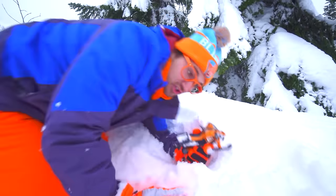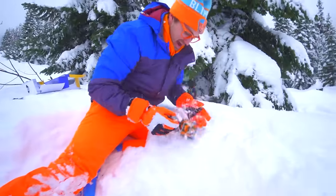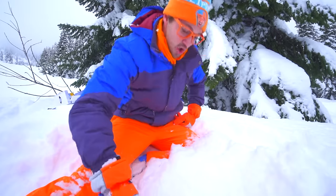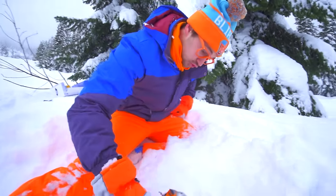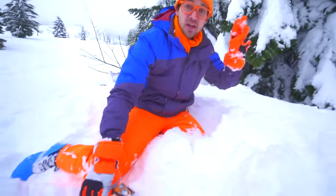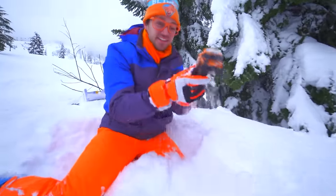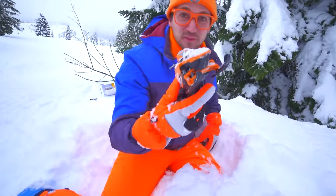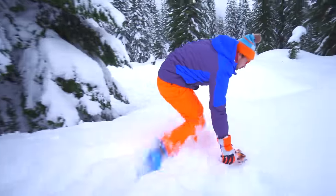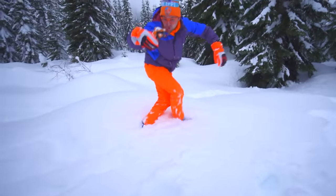Ready? Let me build a quick jump for it. All right. Okay, are you ready, snowmobile, to go up this jump? Yeah, I am. All right, get ready. It's gonna do a flip this way. 3, 2, 1. Yeah! Let's do that again. 3, 2, 1. Whoa! Did you see that? Whoa! This snowmobile toy is so much fun. Watch this. Whoa!